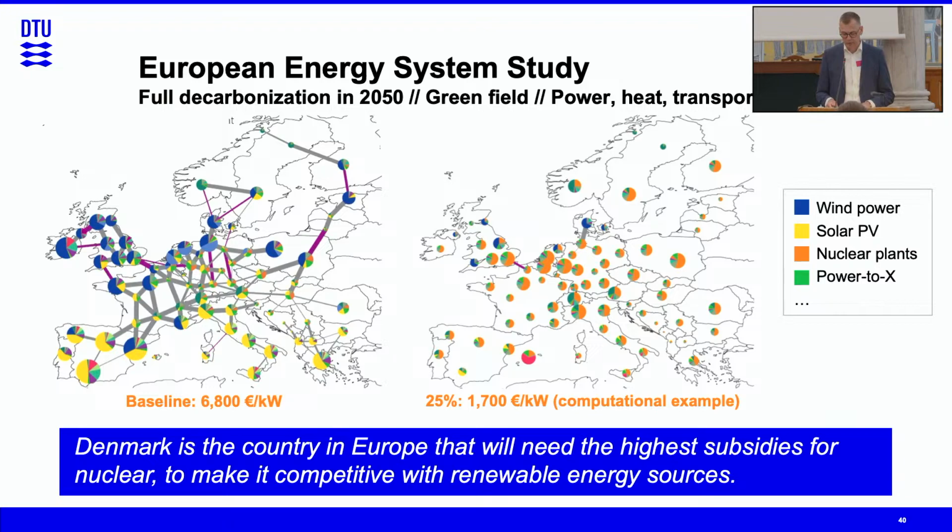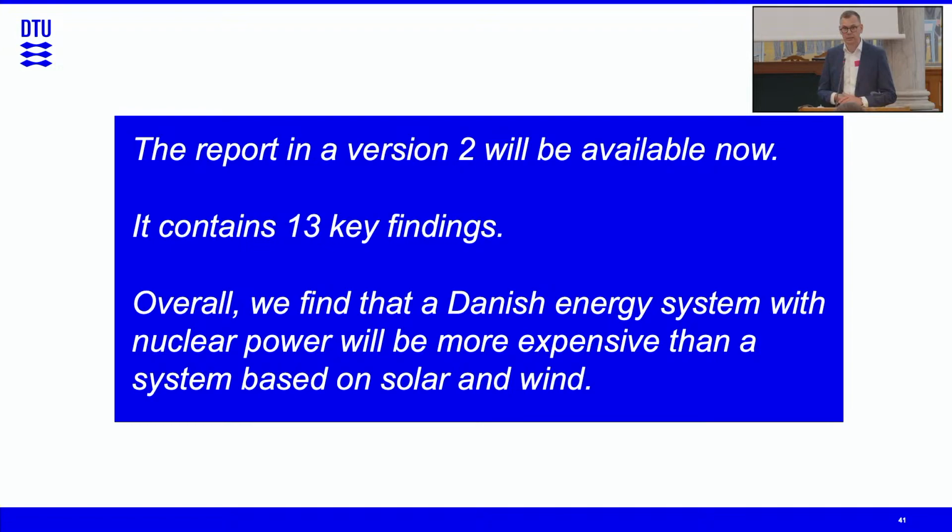So finally, then we'll stop. The new version 2 of the report is out there, so please feel free to take a look. It contains 13 key findings, and overall we find that for Denmark, nuclear power will be more expensive than a system based on solar and wind.